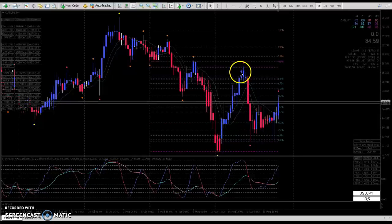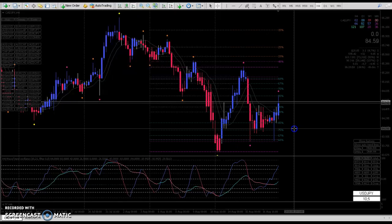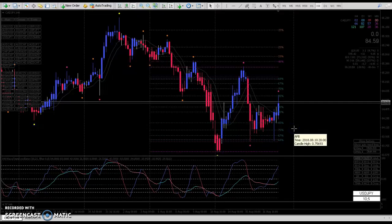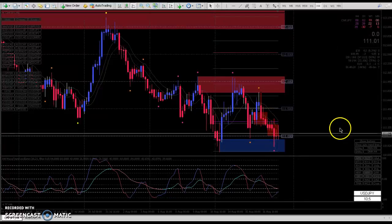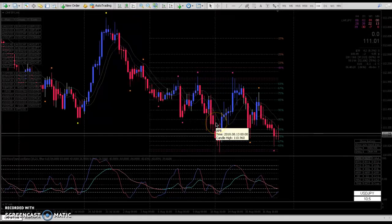We did get to some reversal area for CJ. All right, reversed right off that, right off those reversal areas, as expected. FJ. Same with FJ. I mean, FJ and CJ usually pretty correlated. Right off those reversal areas. It's pretty nice. Pretty nice to look at, just the respect of those reversal lines. All right. Moving on.